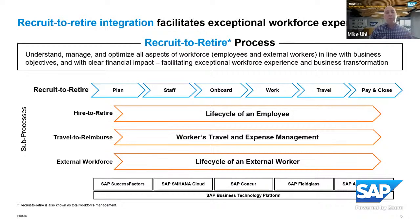So the recruit to retire process overall is general: the onboarding, the planning, the staffing, getting new resources into your organization, getting them to track their work, to travel, do what they need to do, and ultimately to get them paid. What we're going to be talking about today is external workforce, which is a sub piece of that. Within your recruiting, obviously you have your hiring of your full-time employees and your travel that they need to do. And within that, you also have a life cycle of an external worker. And that's really where SAP Fieldglass can benefit the organization.